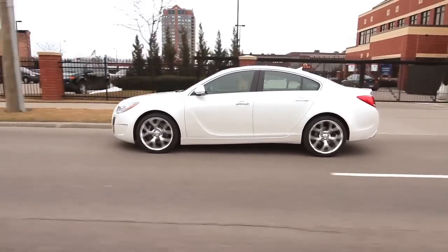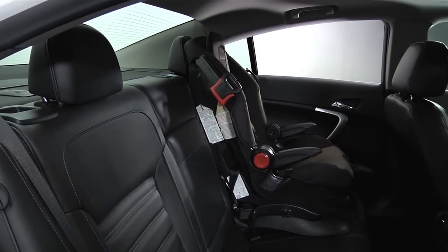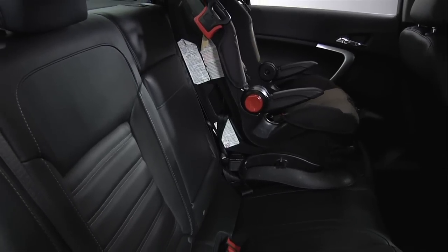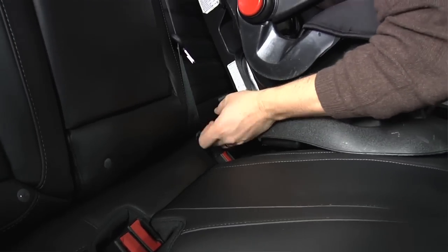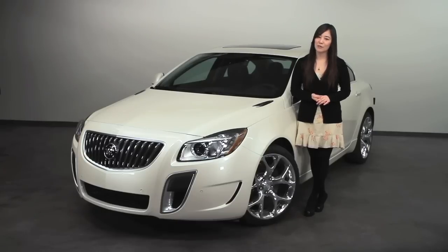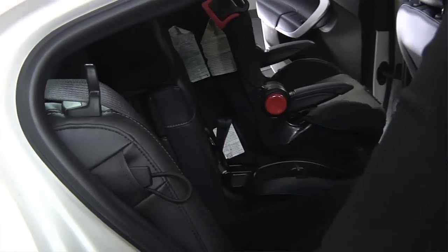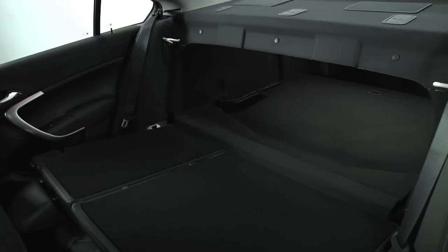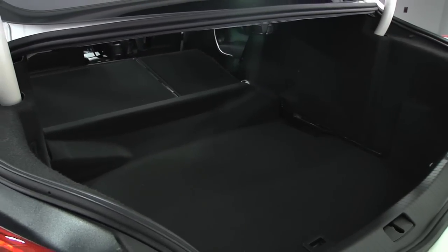There's ample room inside for 5 adults, and the rear seats offer enough leg and headroom for taller folks to feel comfortable. Getting baby seats in and out is relatively easy, though getting them as snug as possible takes a little effort as the seat bottoms are not as flat as in other cars. The Regal does feature the child seat latch connections in all 3 positions, and those rear seats also fold down to allow for more room to haul cargo if the trunk's 14.25 cubic feet doesn't suffice.